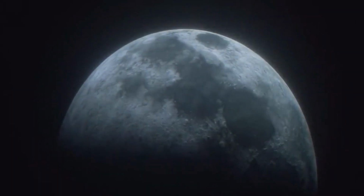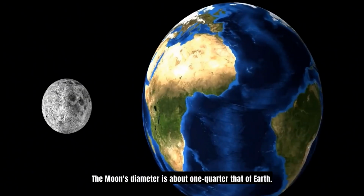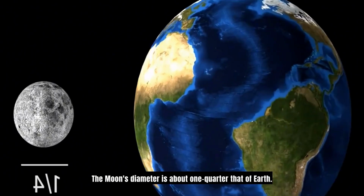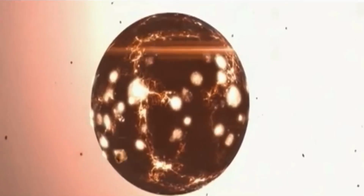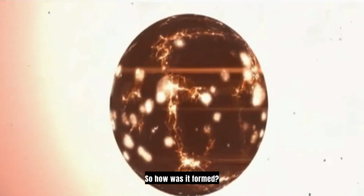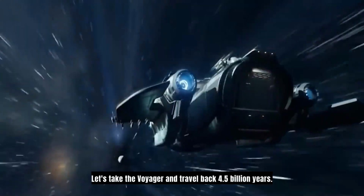This is the moon. In ancient China, people also called it by other names. The moon's diameter is about 1/4 that of Earth. Its average distance from Earth is approximately 384,400 kilometers. So how was it formed? Now let's take the Voyager and travel back 4.5 billion years.